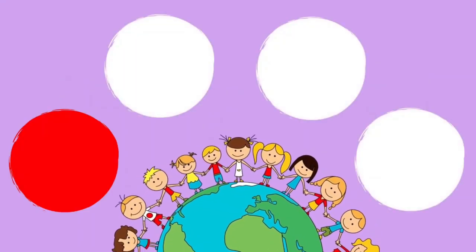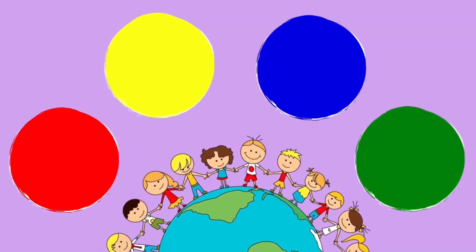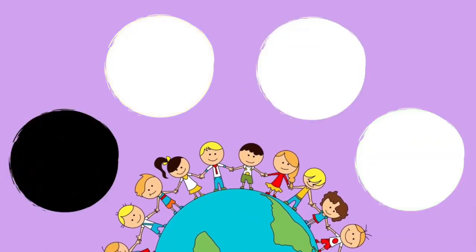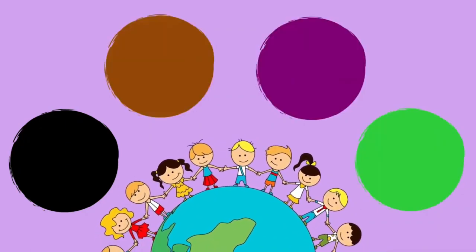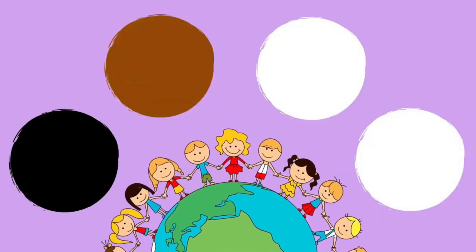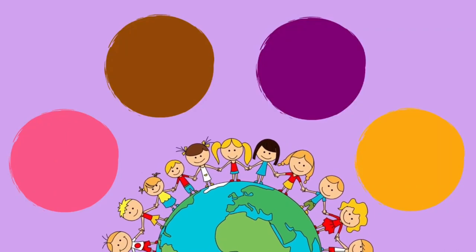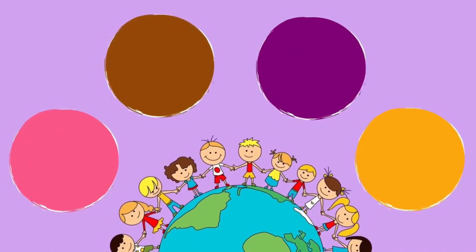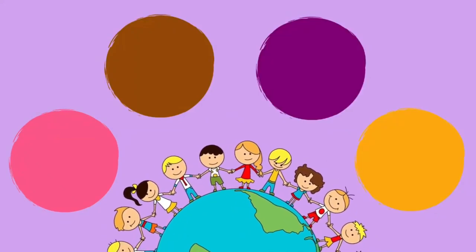Color song. Red, yellow, blue and green. All these colors I have seen. Red, yellow, blue and green. Black, brown, purple and lime green. These are the colors beautiful indeed. Black, brown, purple and lime green. Pink, brown, purple and an orange. Our drop size are just as the same. Pink, brown, purple and an orange.